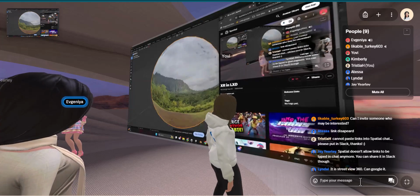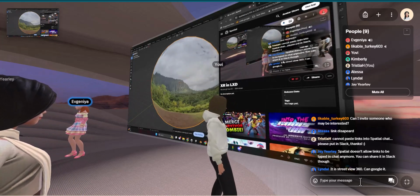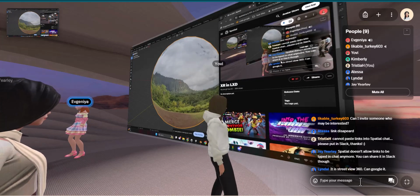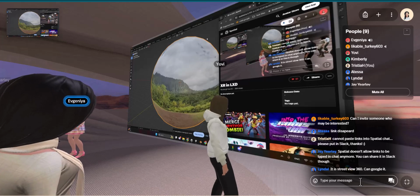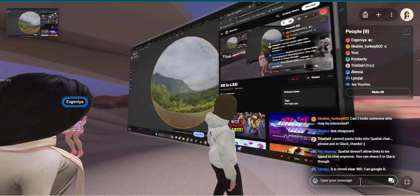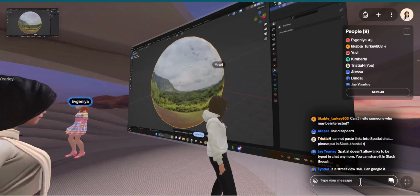Spatial doesn't allow links to be typed in chat anymore. You can share it in Slack though. Oh, the link disappeared. Okay, I think we'll figure something out. Any questions about this? The Street View 360, you can Google it.